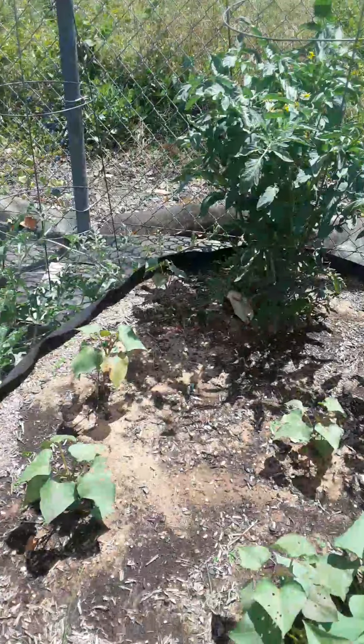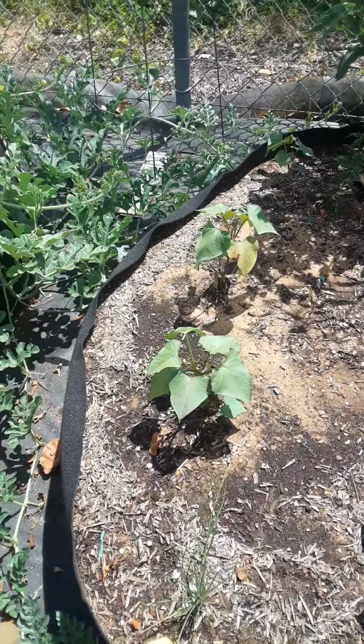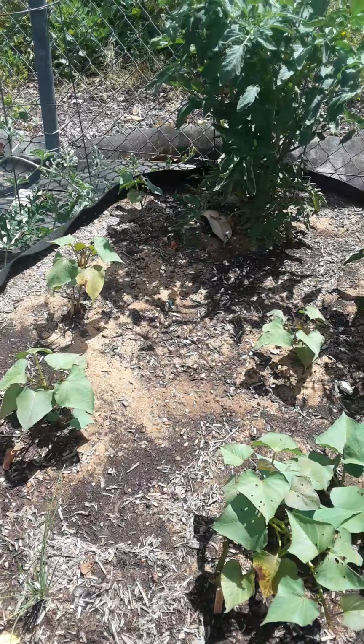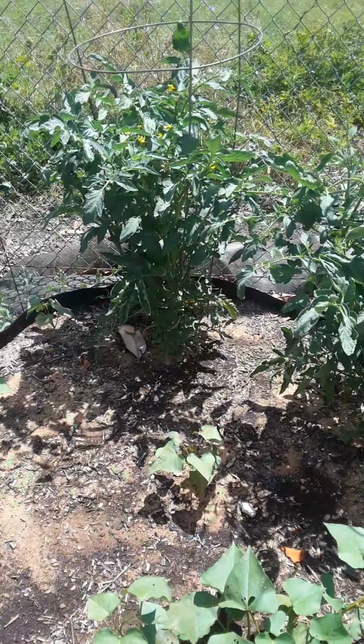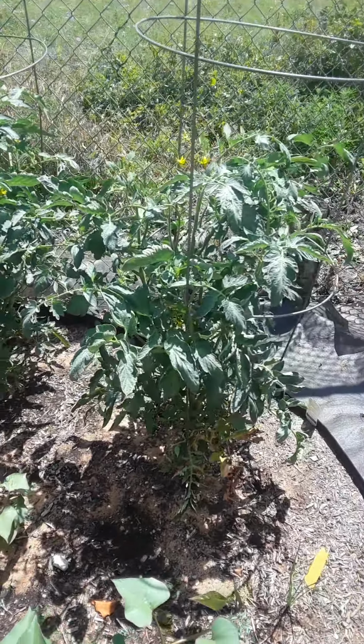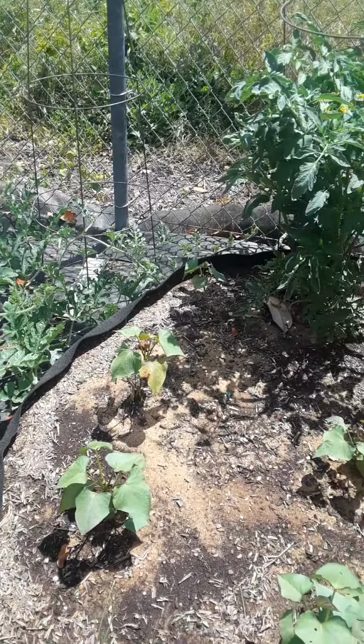I thought I had a fourth one of chives. Chives, once you plant them, they're there, so we'll make sure they stay. Oh, there's the other little one back there. So, 1, 2, 3, 4, 5, and I think 6 of those. Yeah. And then look at this monstrosity.